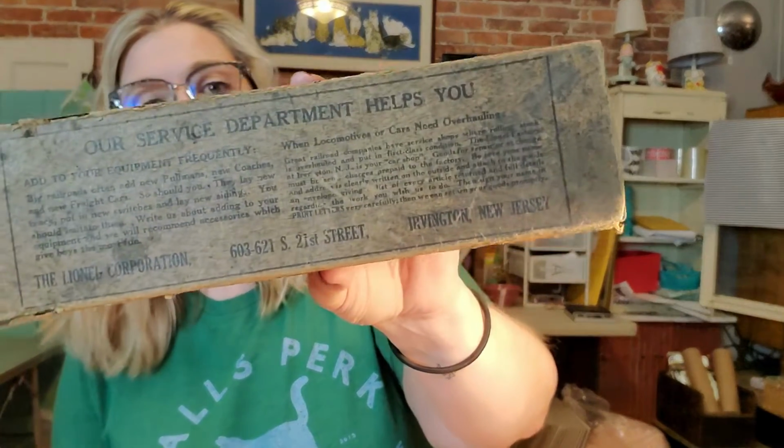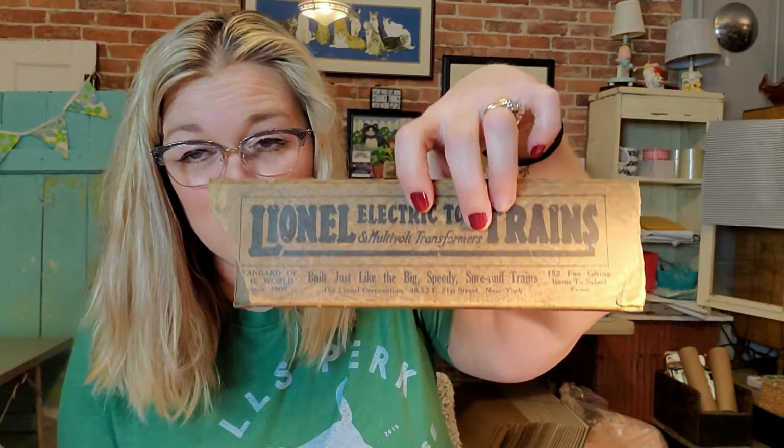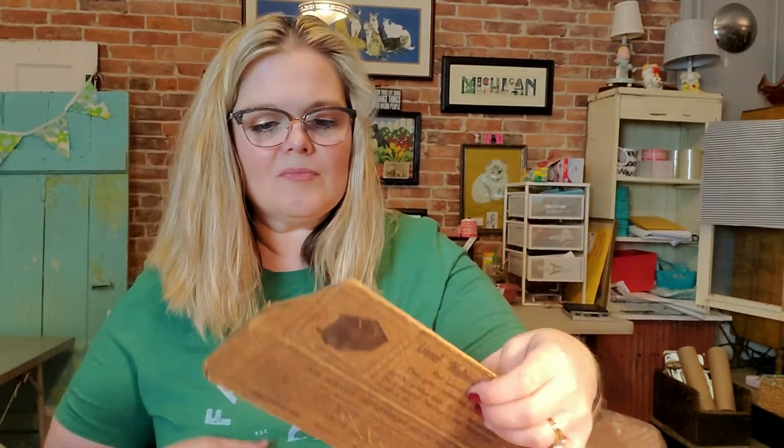But this was just probably a box that, well, here it is. It's a transformer. The Lionel Multivolt Transformer. Don't buy an inferior make. Be safe. Don't take chances. Own a guaranteed transformer, a Lionel Multivolt, then you take no risks. So if you buy the other ones, you're putting your life at risk. You must buy a Lionel train. But really cool piece. Again, I will research this and see if the box alone is worth something.